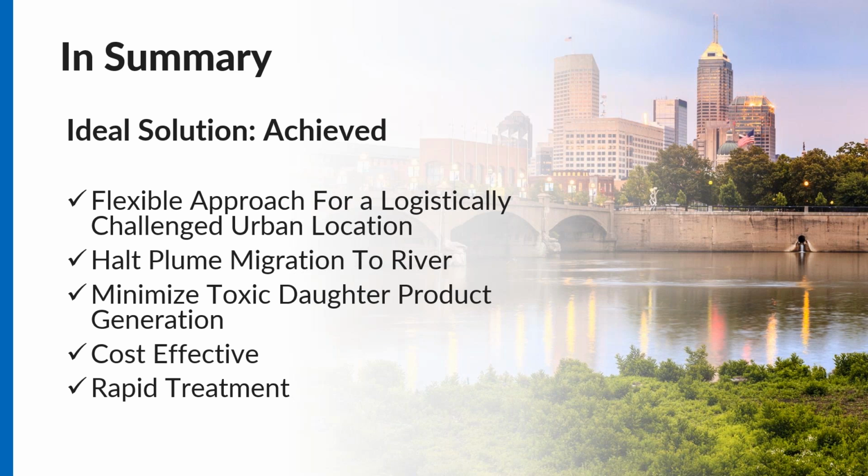The results show we've been able to halt that plume migration to the river. It's no longer a threat to that river. We minimized the outer product formation. We not only eliminated that TCE, but we did not see any daughter product creep. All good things. Cost effective. We ultimately saved the client $380,000 in the long run.